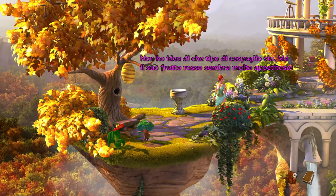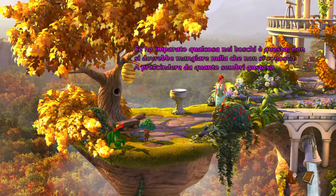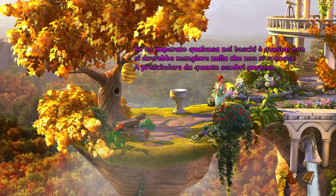No idea what kind of bush this is, but its red fruit looks very yummy. If I learnt one thing in the woods, it's that you shouldn't eat anything you don't know, regardless of how yummy it looks.